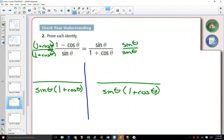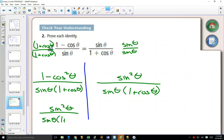Our denominators are the same. Now on the right-hand side, the top is sine squared theta. On the left-hand side, you've got 1 plus cos times 1 minus cos. You might recognize that as a difference of squares. If you expanded that, multiplied it out, you would get 1 minus cos squared. And now your job is to try to get our numerators the same. That's not too bad. 1 minus cos squared is sine squared. And so we've proven it.